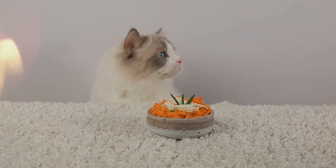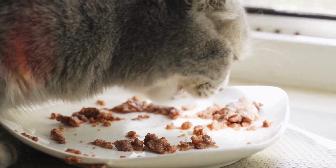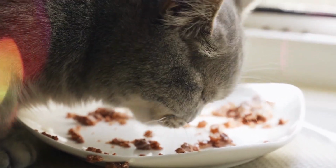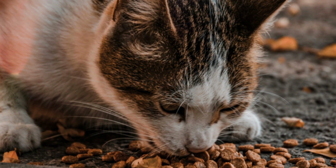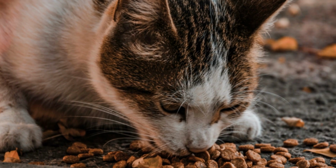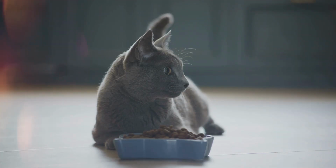Hold on to your hats, folks, because we're about to enter the sometimes surprising world of cats and vegetables. You might think of cats as strict carnivores, but the truth is, they can benefit from a little bit of plant power in their diet. Now, I'm not saying you need to convert your feline friend into a vegetarian, but incorporating small amounts of certain veggies can provide valuable nutrients and fiber. Fiber is essential for healthy digestion, helping to keep things moving smoothly in your cat's gut.